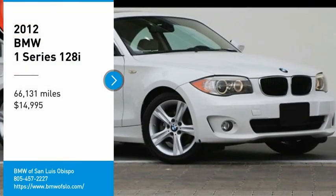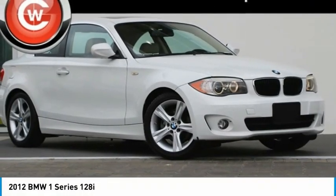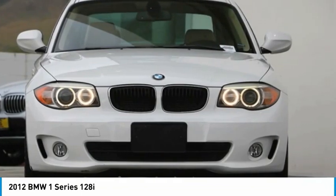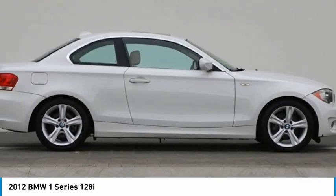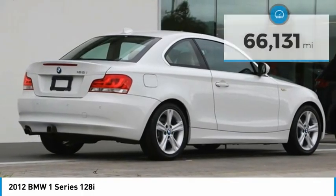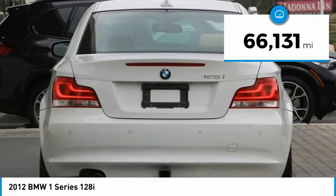Come test drive the 2012 1 Series. Even though the BMW 1 Series is the company's least expensive model, it is hardly an underperforming model and is priced below $15,000. This vehicle has less than 70,000 miles.